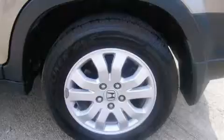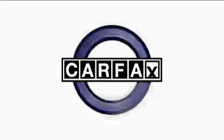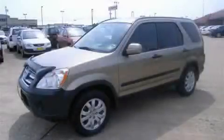The steady engine, mated to a responsive transmission, is both responsive and well-controlled. This Honda has had only one owner, and it qualifies for the Carfax buyback guarantee. This crossover won't last long at this price. Call and arrange a test drive now.